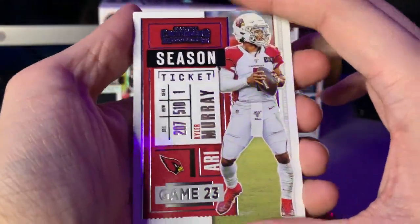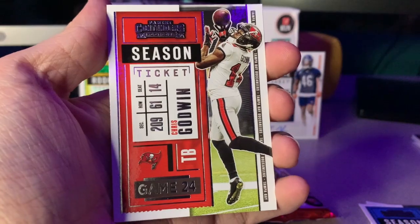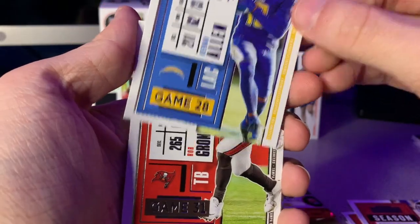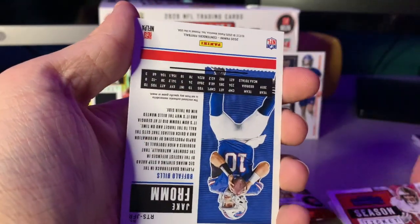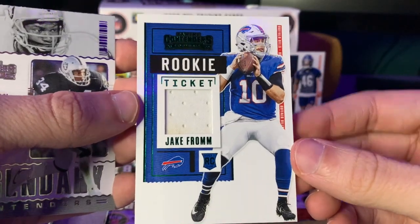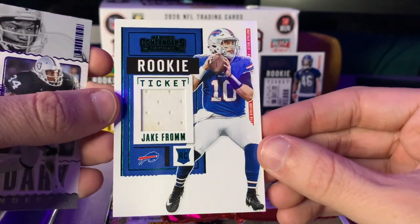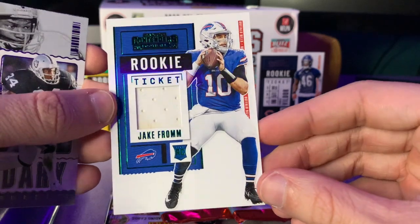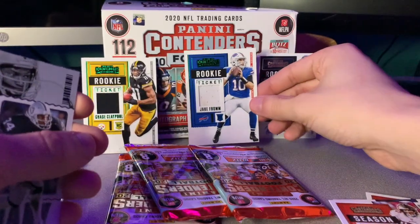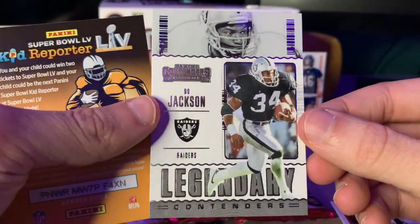This one feels a little thick, I'm not gonna lie. Kyler Murray, Joey Bosa, Godwin, Julio, Keenan Allen, Gronk. Oh man, don't tell me. All right, rookie card, Jake Fromm from the Bills, jersey card. Not necessarily what I would have wanted, considering Josh Allen is the stud over in Buffalo. But nonetheless, here is rookie card, Jake Fromm jersey card. And finally, we have Bo Jackson, legendary.